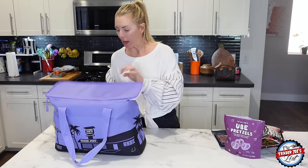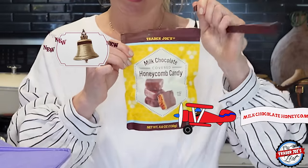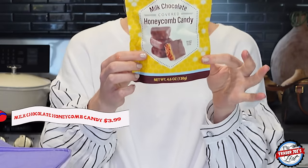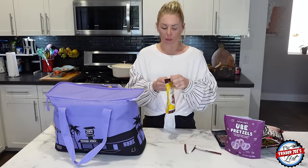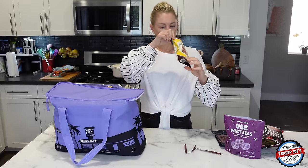Okay, I just tried these in the car. A brand new item. Rip that off. Milk chocolate covered honeycomb candy. Oh my gosh, I could not stop eating these in the car on the way home. You guys want me to eat one right now? No problem. Let me get into it.